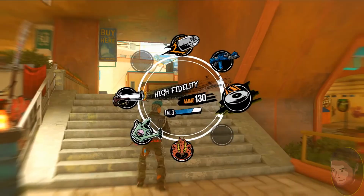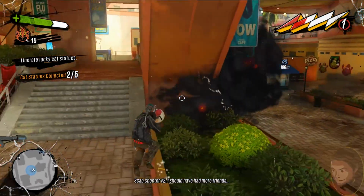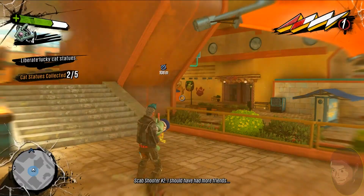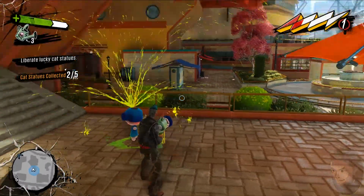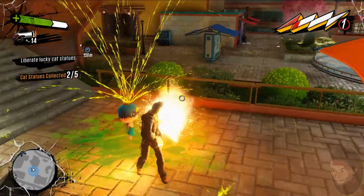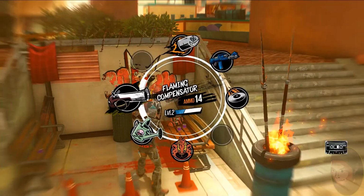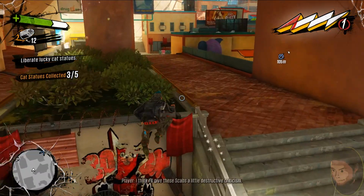It's pretty cool. And then I have this rocket launcher that shoots teddy bears and explodes. And then I have this acid sprayer, which you saw, shoots this little cute guy that sprays acid. And then flaming compensator, which is a shotgun that shoots flaming rounds. So cool stuff. But as you see, I don't even have enough weapons to fill out this thing, and there's even more weapons than that.